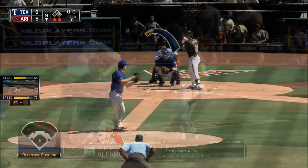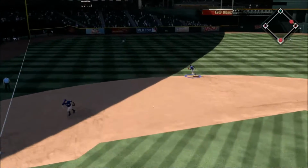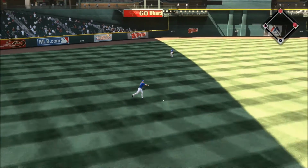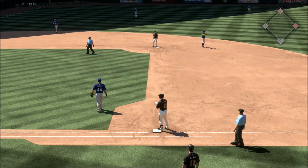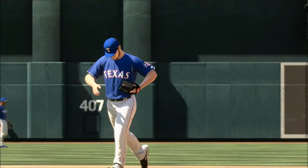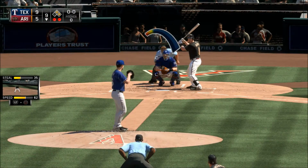Jorge Alfaro. Now the first pitch. He bounces this one sharply and through the hole into left field. It's a base hit. Number 8 will start to loosen up in the on-deck circle. Kevin Munson will get a late call now as he'll try to get the final out of the ball game.